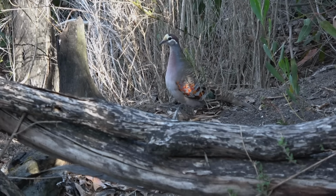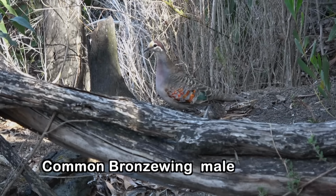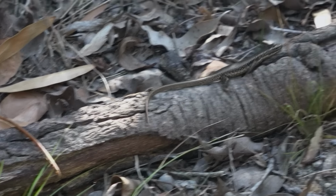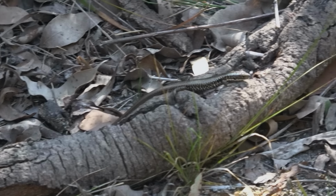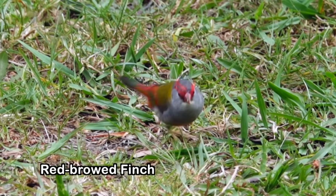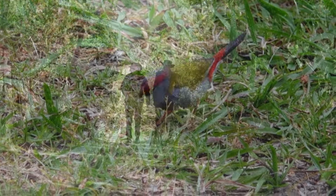As its name suggests, common bronzewing is the most widespread of the 3 bronzewing species and occurs in diverse habitats all over Australia. And here again is Australia's most familiar finch, found right along our eastern seaboard, usually in small flocks.